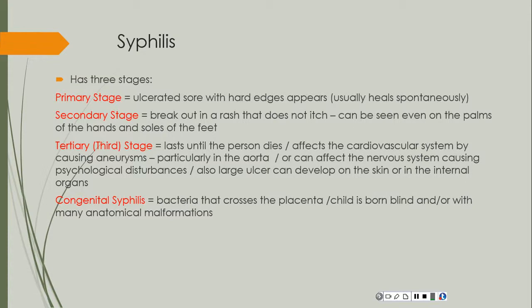At this time it can affect the cardiovascular system by causing aneurysms, particularly in the aorta. Or it can affect the nervous system, causing psychological disturbances. Or large ulcers can develop on the skin or in the internal organs. There's also congenital syphilis. This is a bacteria that actually crosses the placenta during pregnancy, and the child is then born blind or with many anatomical malformations.